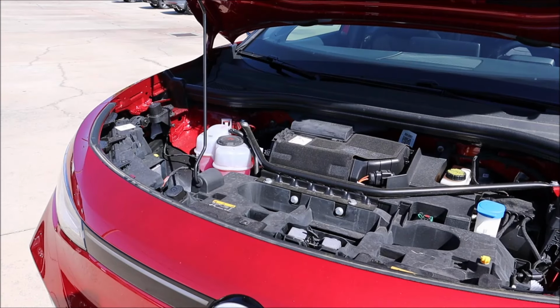Now, when we talk about our powertrain, we have two motors for the ID.4. The front motor is an induction AC, 107 horsepower, 119 pound-feet of torque. The rear motor, permanent magnet synchronous AC, 201 or 282 horsepower, 229 or 402 pound-feet of torque, depending on the model. The battery pack is a liquid-cooled lithium-ion, 58 or 77 kilowatts.